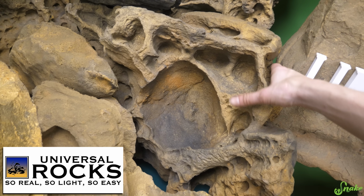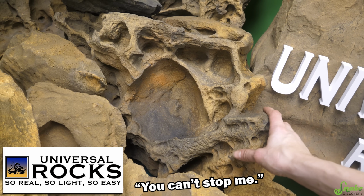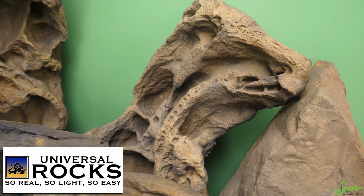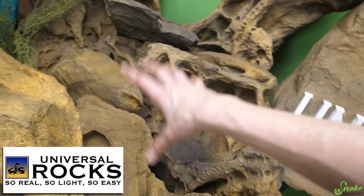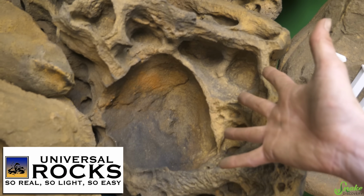That might need to disappear from this table and go someplace. No, we can't steal the donated items for the contest, Ed. You can't stop me. Maybe we'll buy some from him to put in our zoo, because these are really cool. I have no idea, because he takes molds out of natural formations in the wild and makes these out of them. So I want to know where he found this.